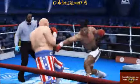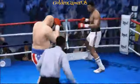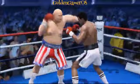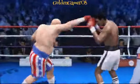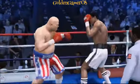Look at that combination by Muhammad Ali. Good clean shot, returning fire. Well done by Muhammad Ali. Wow, a big flush blow, the left hand by Muhammad Ali. Red hot action to open up this fight. Both men throwing, both men landing.